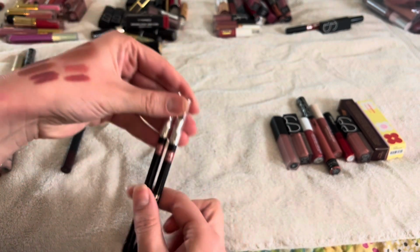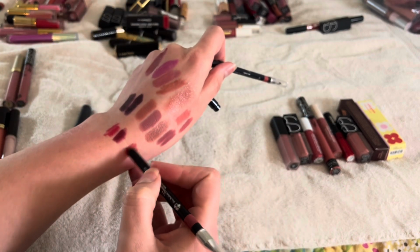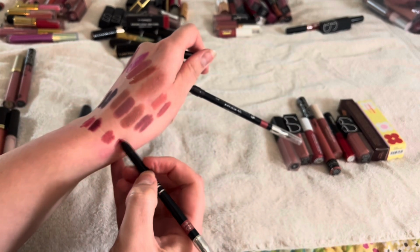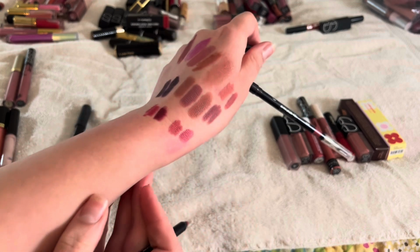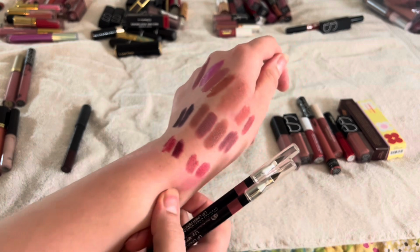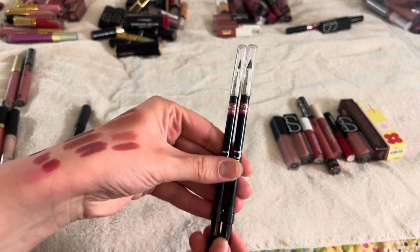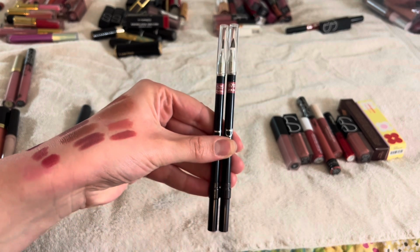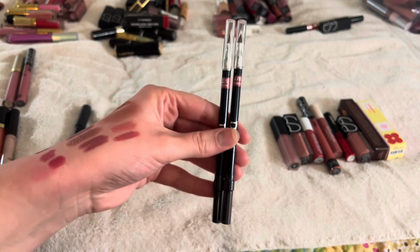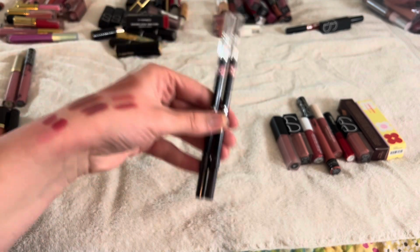Then we have Colt and Cherie. These both have a little bit of a sheen to them, which surprised me at first, but they're really beautiful colors. I think they would be really easy to wear, especially with a gloss or a liquid lipstick. So I'm gonna hold on to these, but I think I'm gonna mark them in my makeup inventory somewhere as something that I would like to include in a monthly makeup rotation early this year. These would be good for this time of year, Valentine's Day, and then spring.